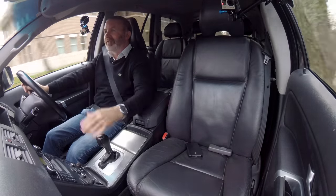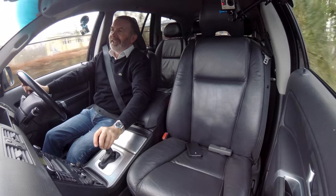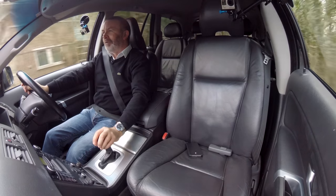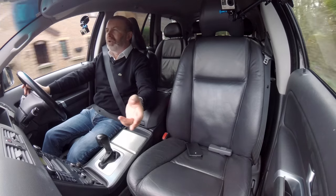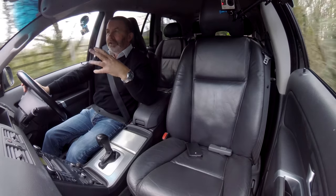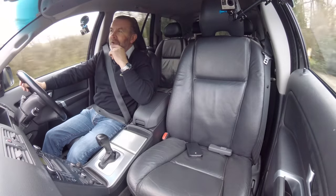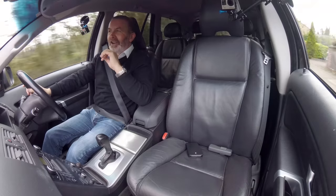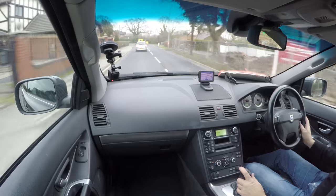Chap in the Jag there, even though I was indicating to turn right, he still was about to turn out. I'm just, as I say, this vehicle is, you can feel it, so well built, so sturdy. And although the driver and all passengers in Volvos are safe, I'm just wondering what the statistics are for other people that Volvo XC90s have crashed into. I'm thinking they're probably not good.